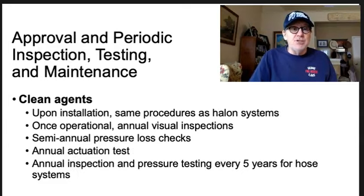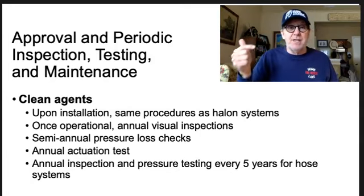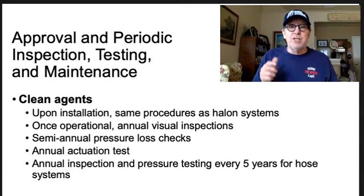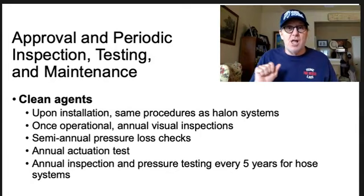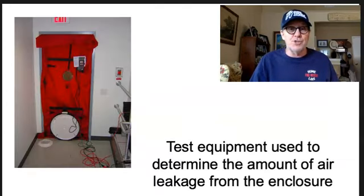Similar with the clean agent, operational annual visual inspection, semi-annual pressure loss checks, annual actuation tests. Hang on for this next slide. It's got a great picture. Annual inspection, pressure testing every 5 years for hose systems.